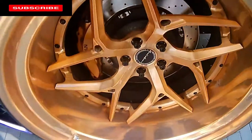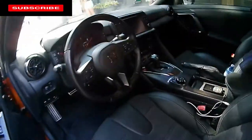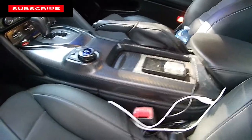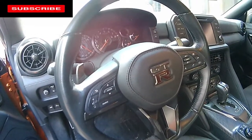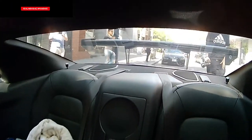We've got Brixton forged wheels. So nice. This is the inside, you guys. We got carbon right there. There's a Huracan in the background, but look at how sick the interior is. Imagine staring at that big wing from the rear view mirror.